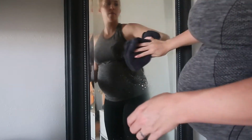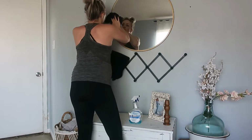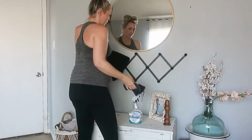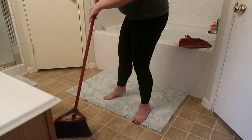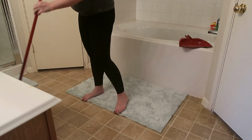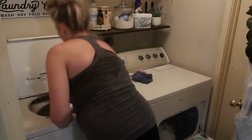Since I already had the Windex in my hand, I decided to go back into my bedroom and clean off the two mirrors that are in my room. This circle mirror really wasn't that dirty, but the full-length mirror had baby handprints all over it. As you can see, I'm just sweeping around the rugs because, again, in my weekly cleaning video, I show y'all that there's a designated day for the bathroom where I actually wash the rugs and mop the floors, you know, do the bathtub, all of that kind of thing.